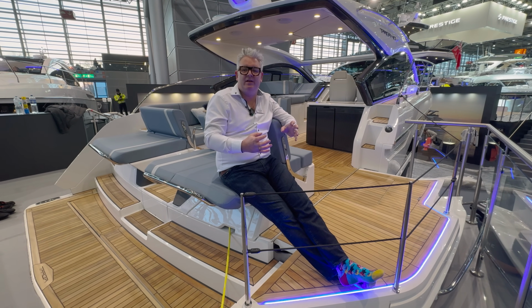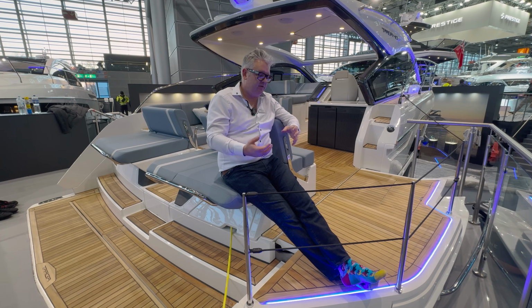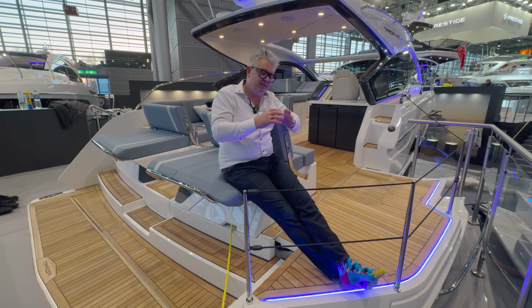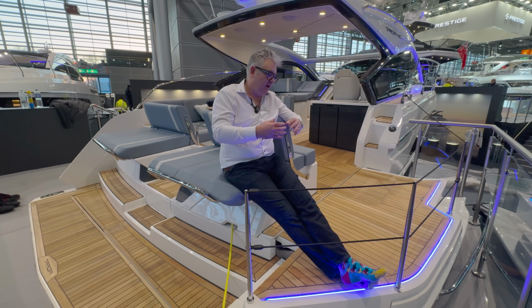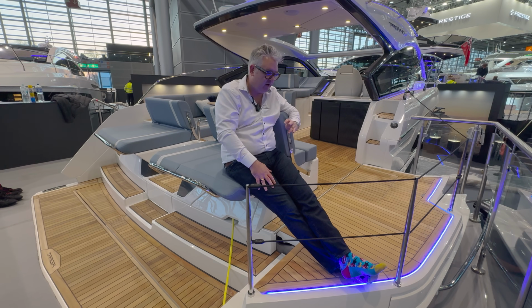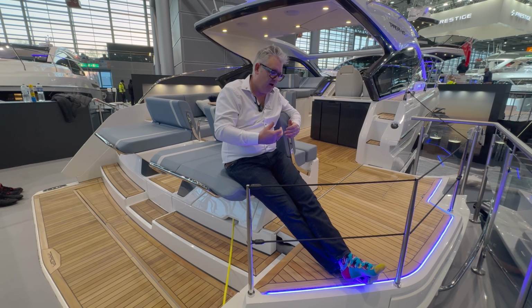My overall opinion and impression of this boat is space and quality. So it's not going to be the cheapest boat you'll ever buy, but it's going to be the best boat you'll ever buy. And the Fairline Targa 40 is an iconic model, and this new version of it does more than justice to the old model. It just blows socks off it, to be honest. And it's the kind of boat you really like to own.